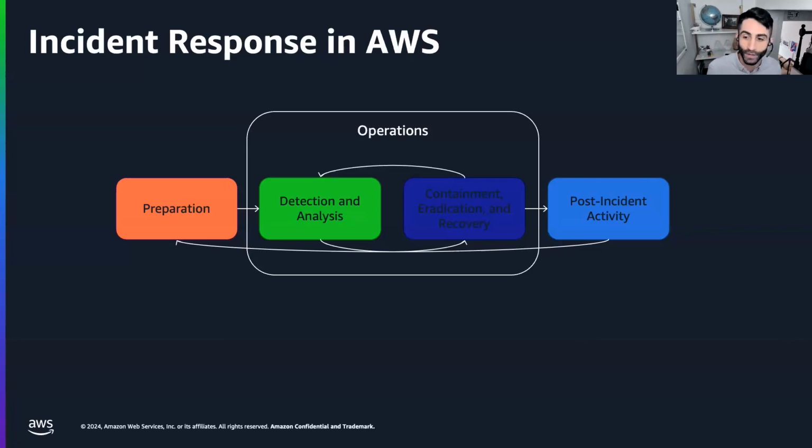So if you're not familiar with it, we've got preparation, operations, and post-incident activity. Preparation, we're preparing our incident response teams to detect and respond to incidents within AWS. And then for operations, that's the core. We're performing our work within IR: detection, analysis, containment, eradication, recovery. And then post-incident activity, we want to iterate on the outcomes of our security events and the simulations that we've done to then generate efficacy in our response down the line.